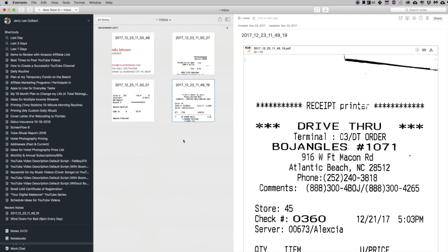But for the most part, like my bank statements or my electric bill, water bill, gas bill, and such, all of those I can download from their corresponding websites. And when I download them, they come in as a PDF, and then I just import those into Evernote and save it all in one area.